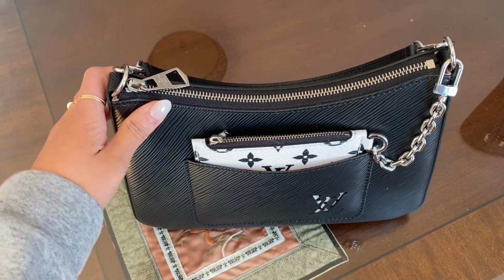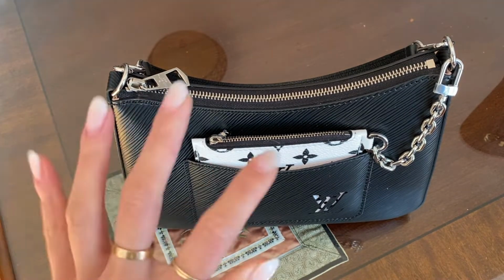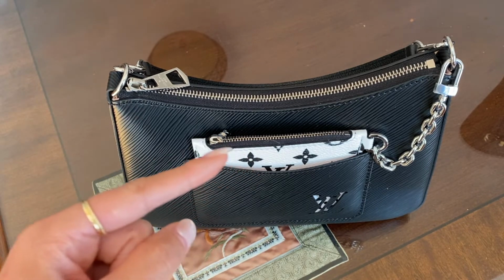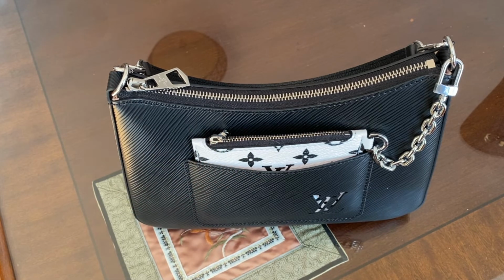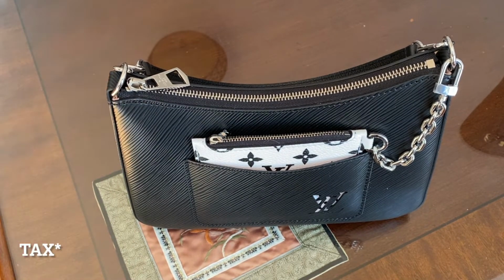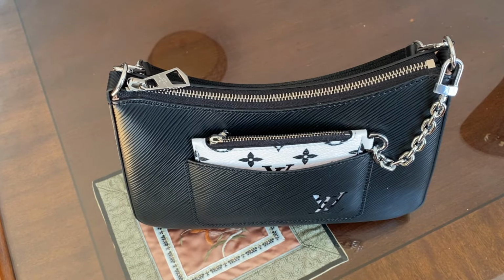Before I get into the specifics of how much I paid for this bag, I did really want to provide a quick overview. Again, I really recommend that you go watch the first video, but in case you don't have time, at the end of the day, VAT stands for value added tax. So in the European Union, all the price tags that you see have the tax included in them, versus in the US or in Canada, we see the item price, and then when we go to check out, we have additional tax that's added on top of that.